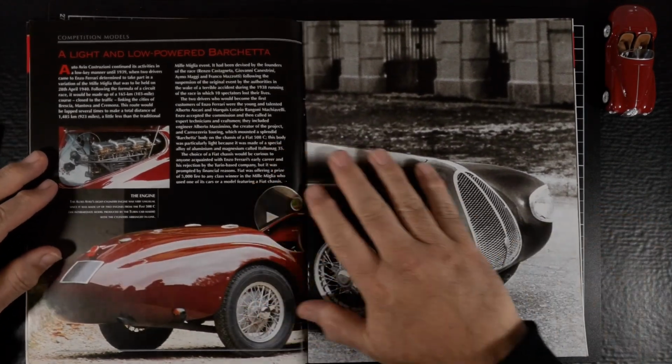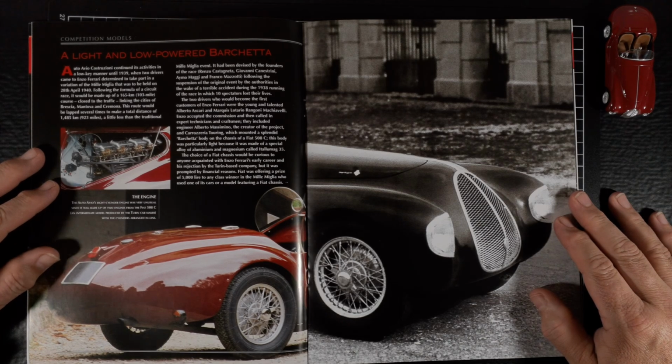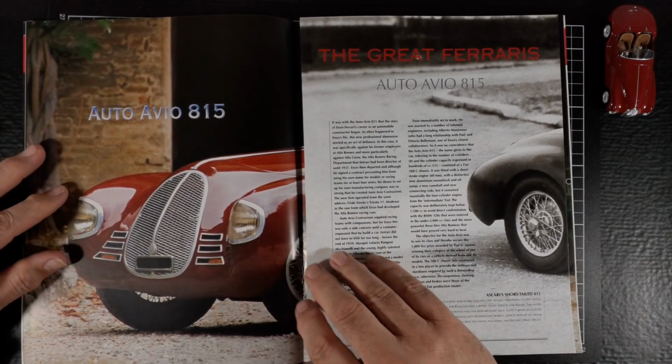If you want to read all of it in detail, you can. The engine was an 8-cylinder engine, very unusual since it was made up of two engines from a Fiat 508C, with the cylinders arranged in line. Okay. So bolt two engines together.